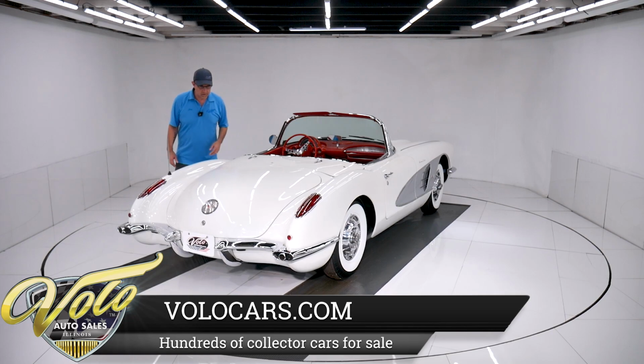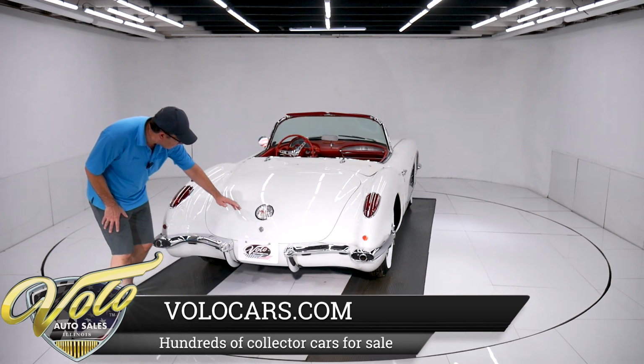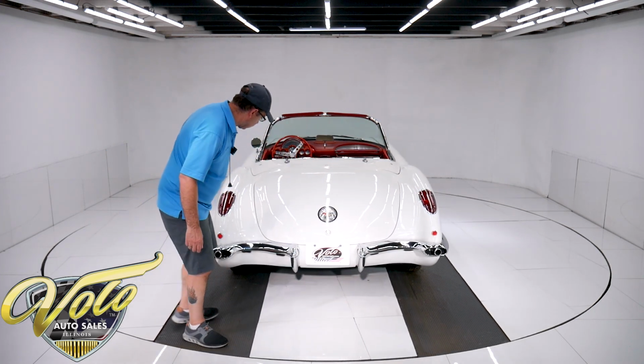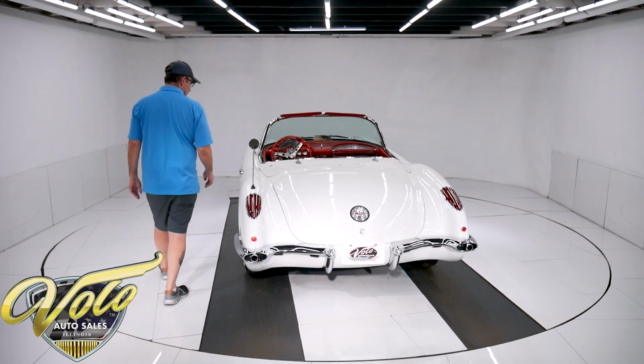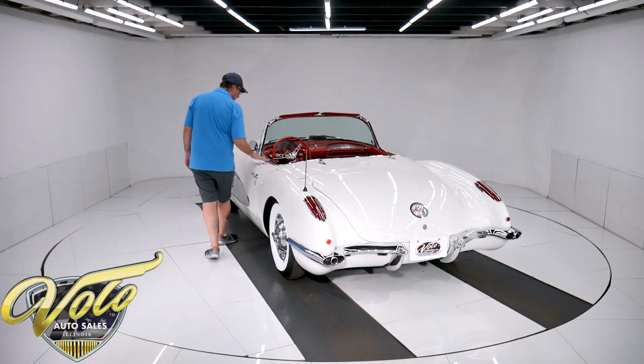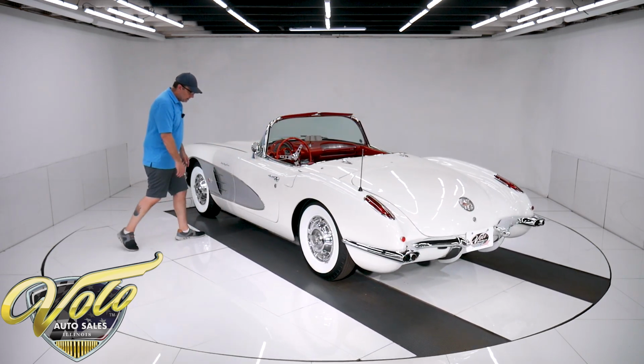The white paint is beautiful. It's shiny, smooth. The chrome is sparkling. The emblem, tail lights, all this is just sparkling, looks beautiful. The latches are real nice. All this trim around here is all polished out, shiny and nice.